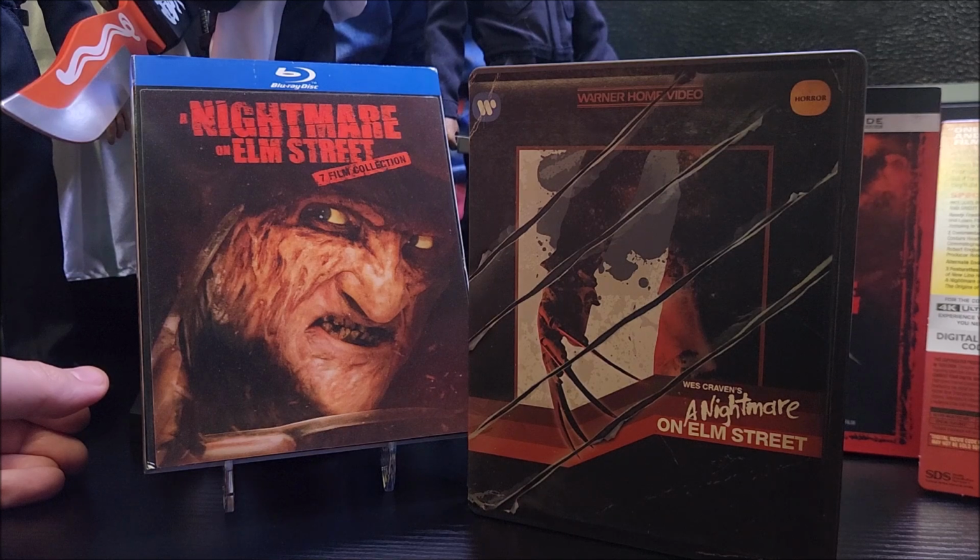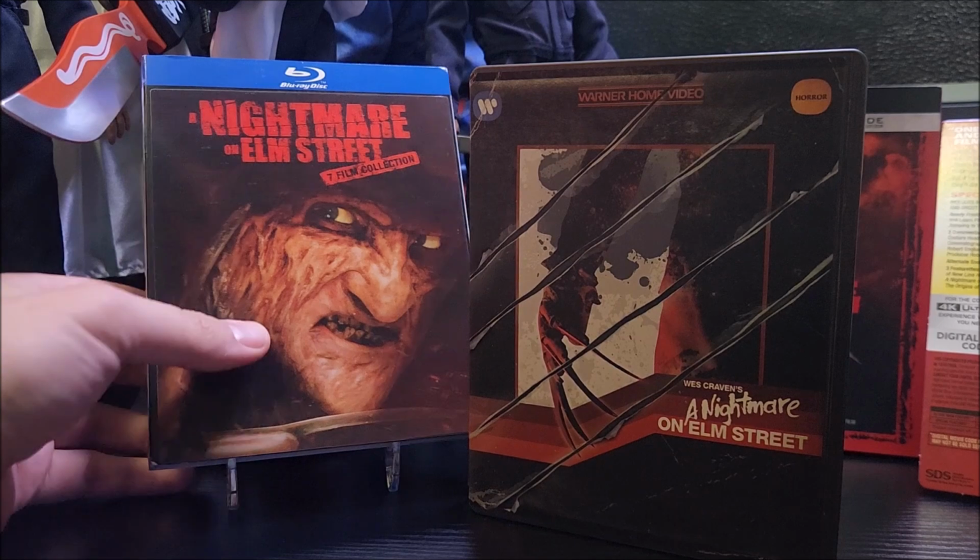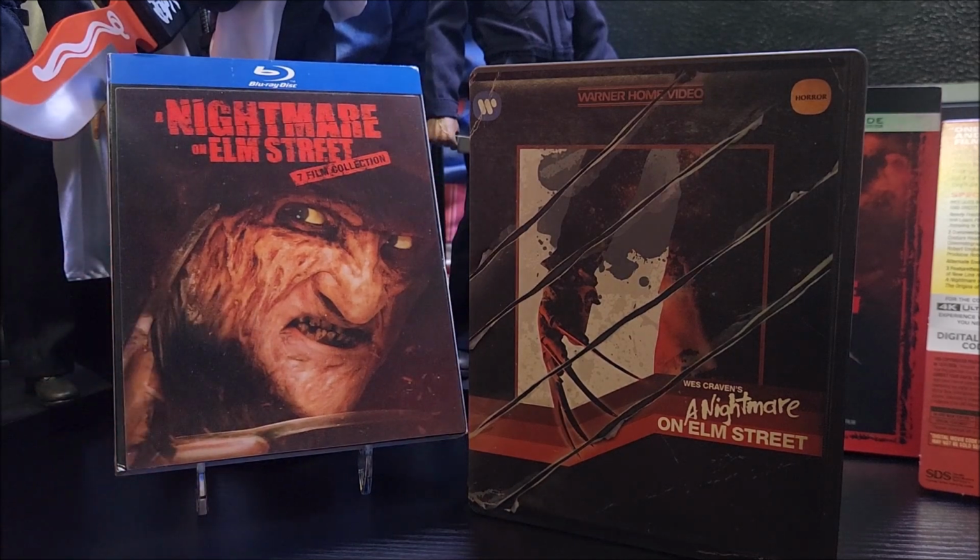But yeah, if you guys are able to pick it up, good for you. But standard release, a lot cheaper than this one. And if you guys have a Nightmare on Elm Street 7 film collection, I think you're pretty well off, you know, on that set as well.